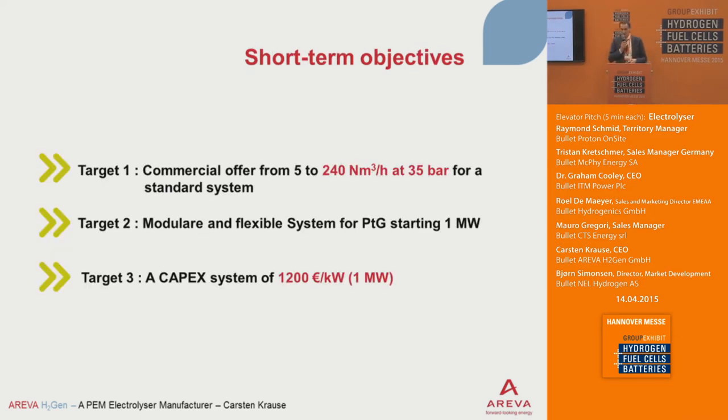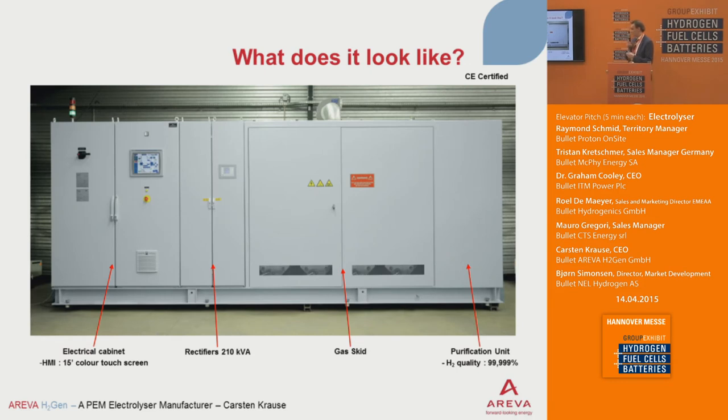We have 3 short-term objectives. One is to have, in a real short-term objective, a 240 norm cubic meter standard system. Currently, we have a 120 system at 35 bar. Then for the power to gas market, to have a modular, flexible system. And target three is to have a CapEx of 1200 euro per kilowatt.